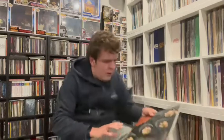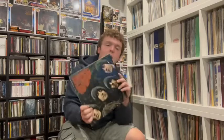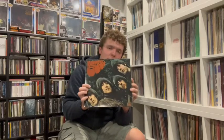This is one of the records that I bought the same day as I was telling you about, with the 2009 Let It Be and White albums. I bought this that day as well. That was a good day. It was a very good day. I was probably 13, maybe. Yeah, about 13.